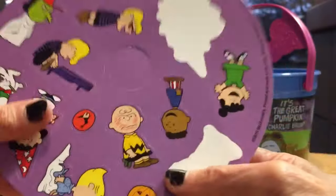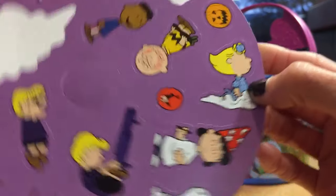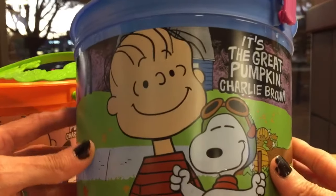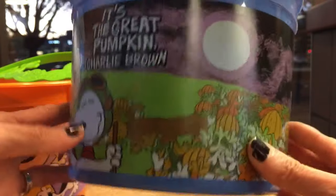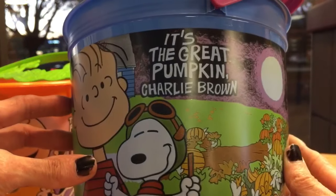And there's, aw, look at, there's Charlie Brown blushing, getting all mad. There's Sally stealing Linus's blanket. Super cute. Okay, so there's the first Pail. Now the second Pail, we have Linus. And on here we have Linus, and we have Snoopy, and we have the pumpkin patch that Linus is waiting for all night for the Great Pumpkin to arrive.